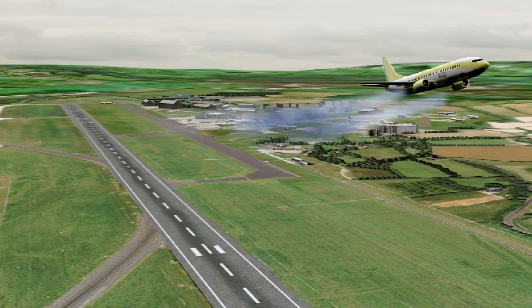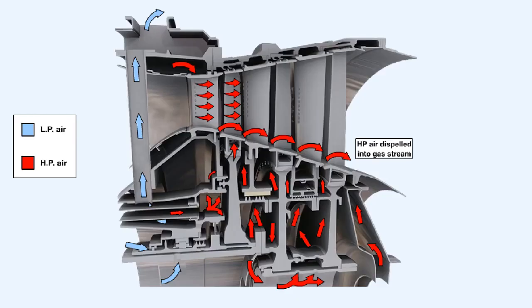When cooling and sealing has been carried out, the air which has been doing the job has to be disposed of. This diagram shows that the high-pressure air used for cooling is ejected into the exhaust stream. The low-pressure air, on the other hand, is fed out through its own dedicated vent pipe.